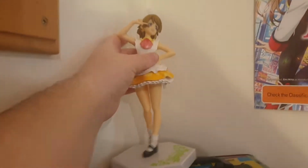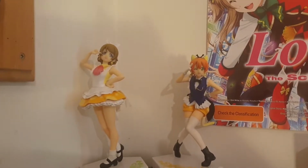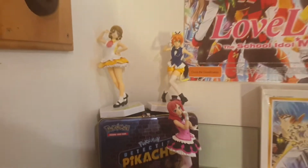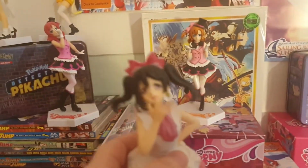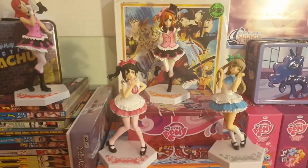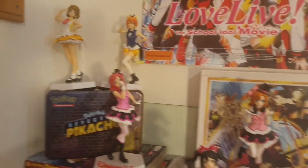Honoka, you can go and sit up here. Well, of course, we have to have Rin sitting with Honoka, because besties for life. And Maki can go down here because she is one of the first chairs. So there we go, the first lot is done. I think Honoka fits perfectly up here, being the center. Nico, you can plop yourself down here. And Kotori can go down in the corner here. Unfortunately I don't own Umi, the only other part of this set that I don't own, so I need to keep an eye out for Umi so I can add her to this little collection.